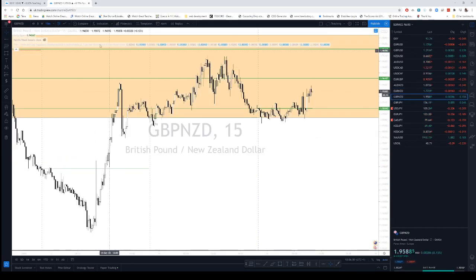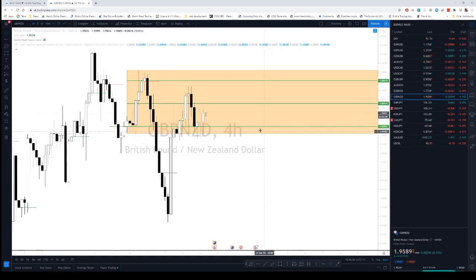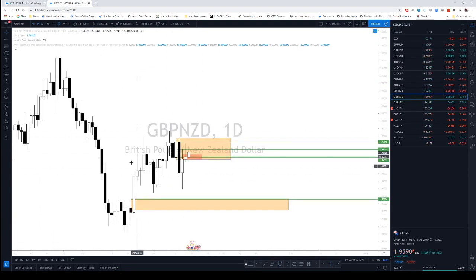Pound New Zealand. They're still not breaking. They've not broken on the 4-hour. Price is still respecting this down candle. Look at the daily. This is a mess.